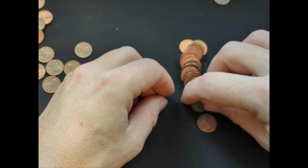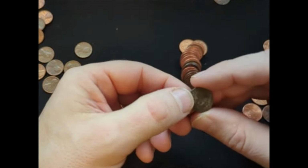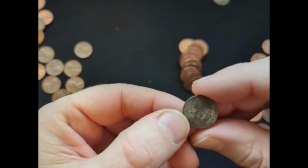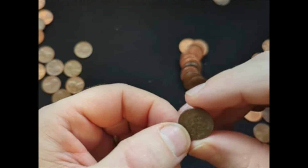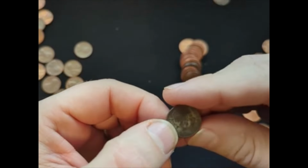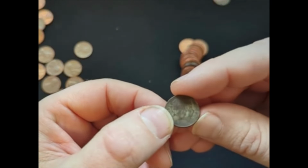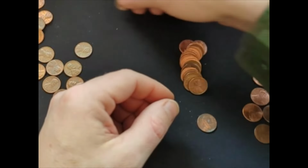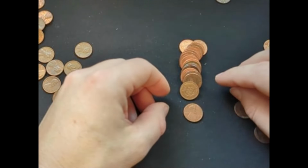Oh, look at that. That is a second dime. No wonder with how dark and corroded that is. No wonder they're getting mixed in the pennies. Let's see here. That's hard to see, but that looks like a 2002. So 2 dimes out of those rolls.